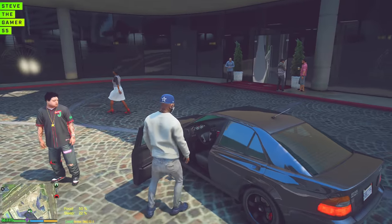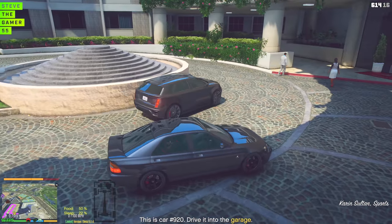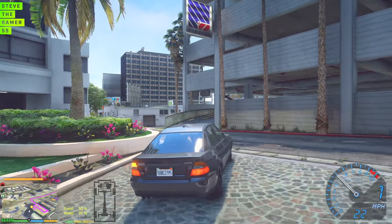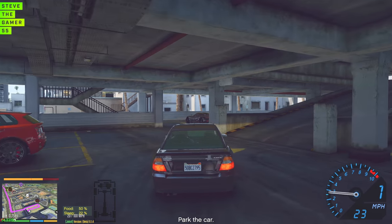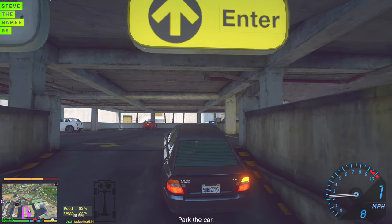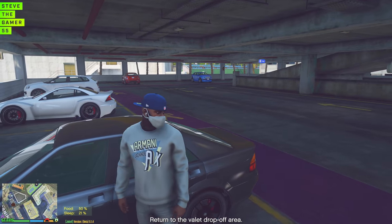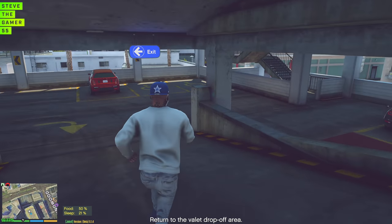All right, Jimmy, come on, man. Hop in. Let's go take this for a joyride. This is car 920. All right, so we're going to park car 920. We should use the second floor. Whoa, guys. That was my fault, though. All right, so this is car 920. We'll leave it right here. Come on, Jimmy. This guy looks like he's terrorizing the place.